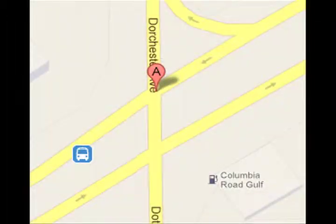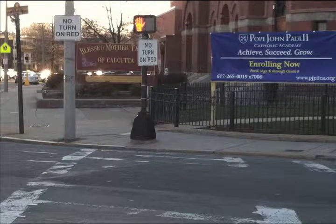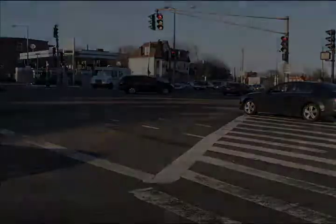Now that we have covered the details of each corner, let's go over the traffic patterns and the walk signal. The traffic cycle at this intersection is pretty straightforward. All corners have no turn on red signs, which greatly reduces the blind spot lane threat. There is also an all-cross walk signal that lasts for 24 seconds.